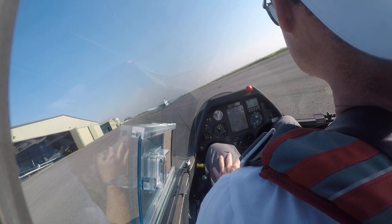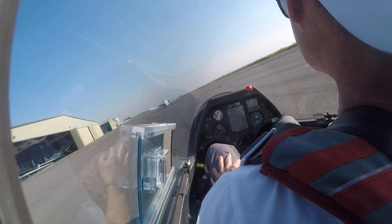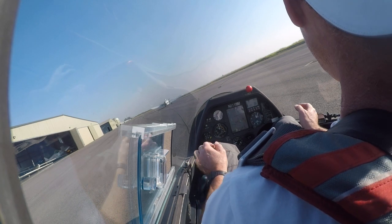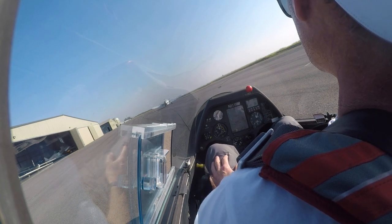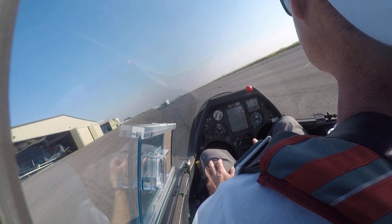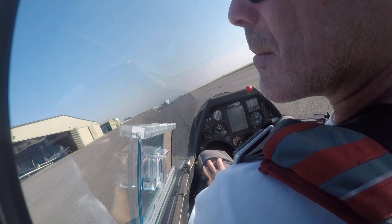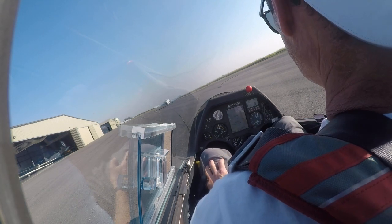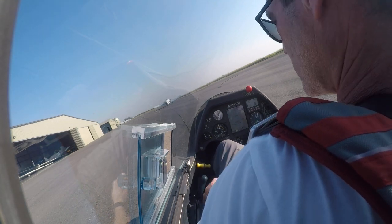Okay, so radio is 1, 2, 3, 3. Altimeter set. My belts are on. Canopy's down. I'm locked. Cables on. Controls. Okay. All right, and dive brakes.